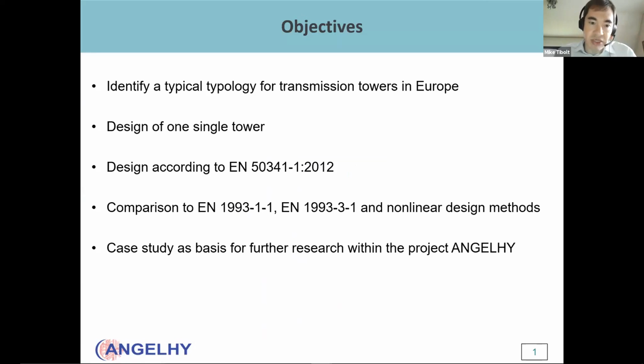The design, and this was a question that we had just a few minutes ago, has been carried out according to EN 50341 Part 1 2012, and in more detail, it was the German national annex, because we assumed the tower to be in a location in Germany. So it would be Part 2.4.